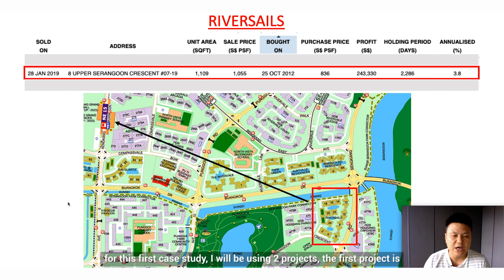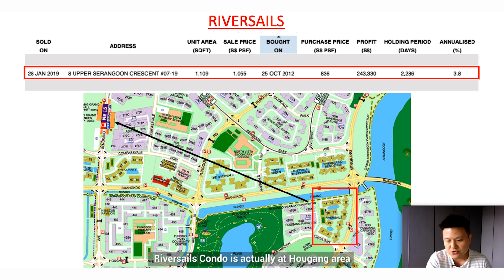For this first case study, I'll be using two projects. The first project is River Sales Condo. River Sales Condo is actually in the Hougang area. If you know, this is the KPE and this is Buangkok MRT station. It's not really very near to the MRT station, so it's still a distance away. So at least from this map, you will know where the location is.